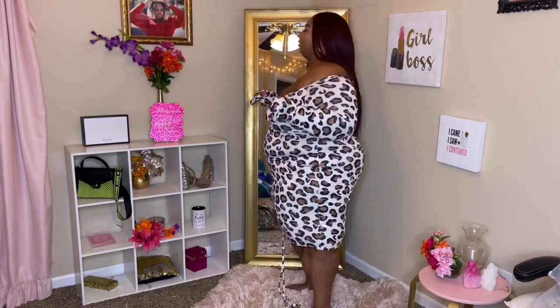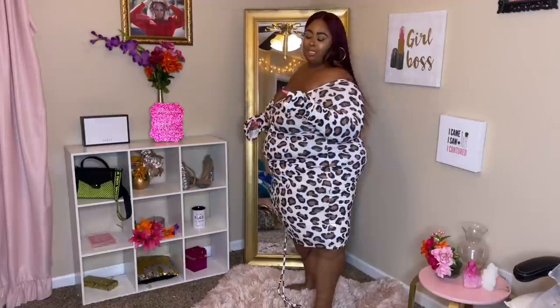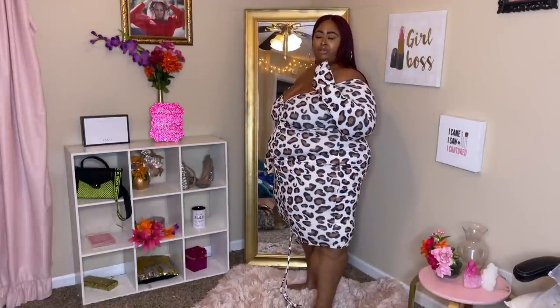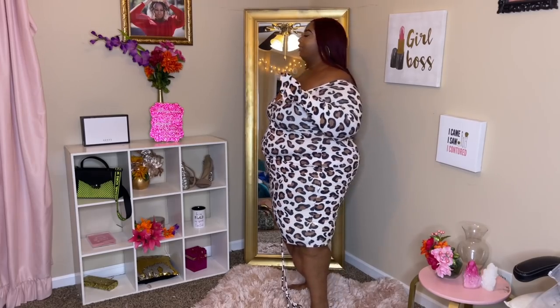I'm in love with cheetah girls, cheetah sisters. Stripes are different. Cheetah is stripes. So this is leopard print. I have to check into that.